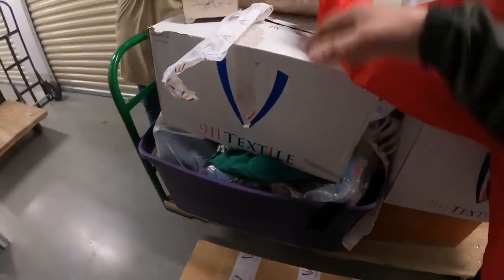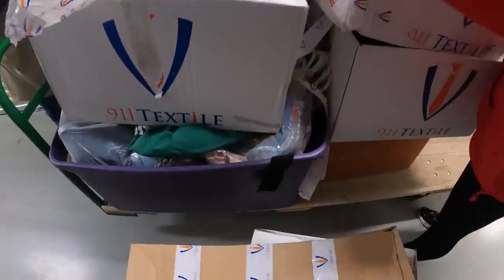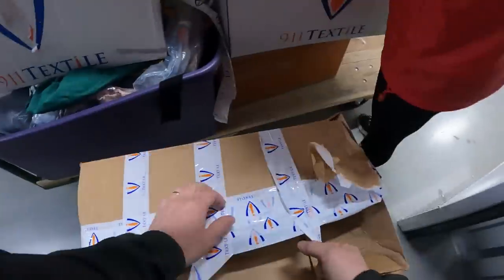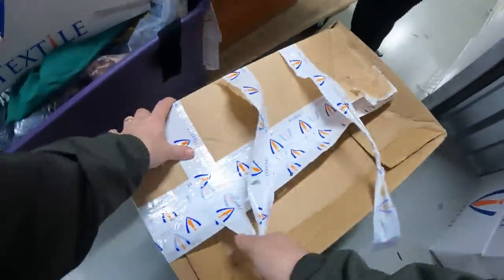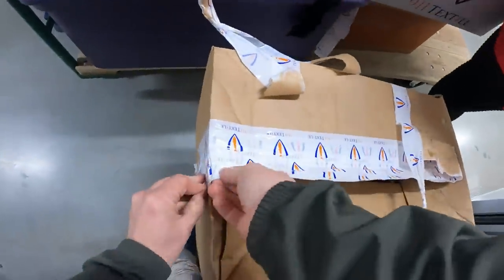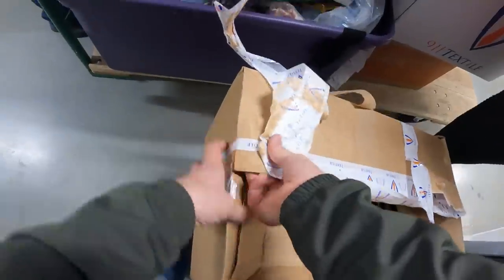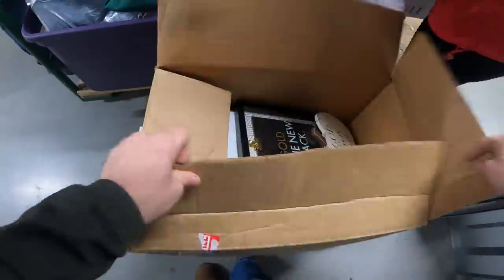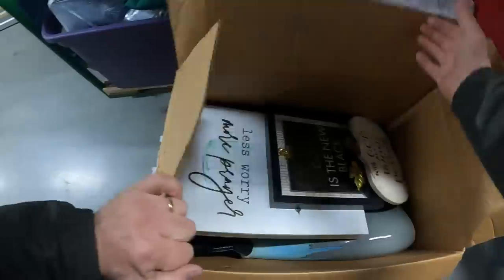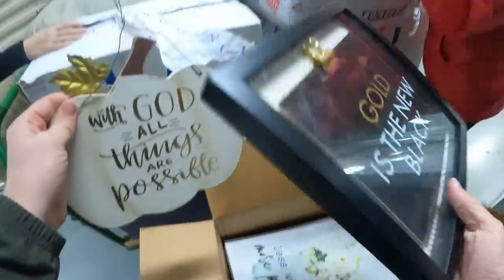Okay, so there's nothing in there? Okay, yeah. See, they were tight. It just looks like something wrapped up. All right, this box doesn't say anything. And this just looks like some decor.